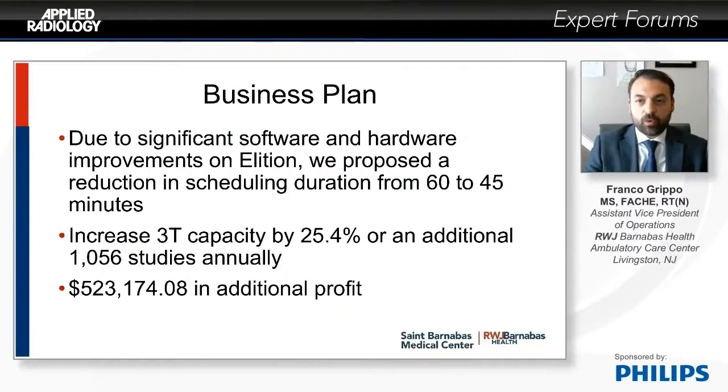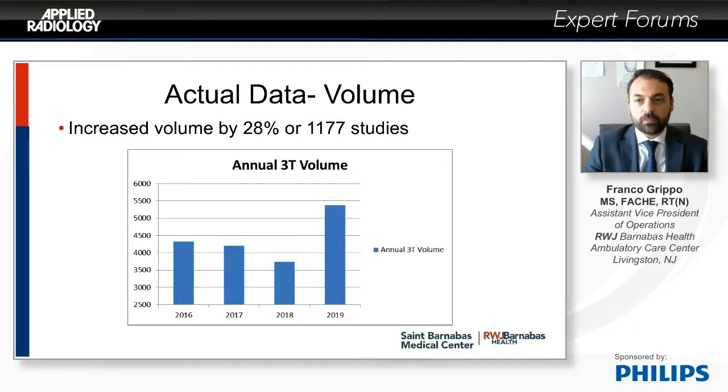Given the new advanced MR scanner technologies that exist, and that particularly Philips is providing on these new scanners, have you appreciated any of these workflow improvements in your MRI department? Yeah, formulating a business plan is one thing, but seeing that business plan come to fruition is really the important part of the whole process. And what we found was not only did we meet expectations, but we far surpassed our expectations. When we built our business plan, we projected an increase of 25%, or 1,000 plus studies, and bringing over $500,000 direct to our bottom line.